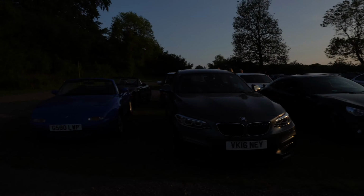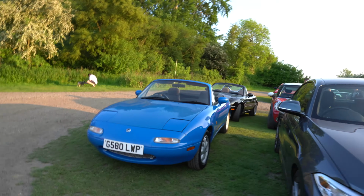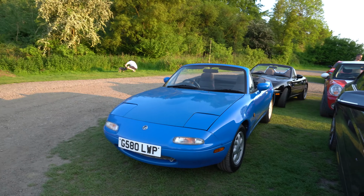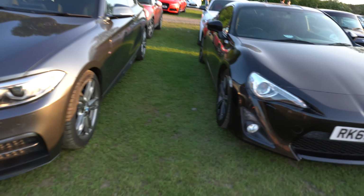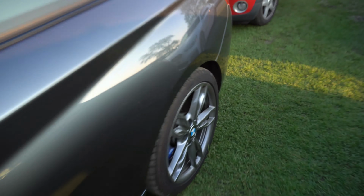Just work our way down to the lovely sunset. But what we got over here, let's turn up the exposure. MX-5 Mark 1, lovely blue. Looks by the looks of things, original wheels as well, clean. Yeah, pretty nice. And we've got another one back there as well, but we'll loop back round. We've got 2 series. Judging by the wheels, it could be a 235.